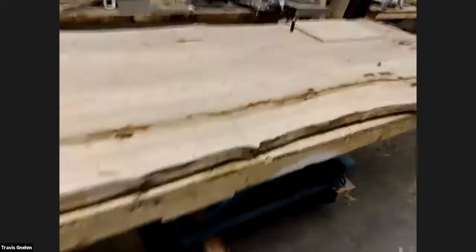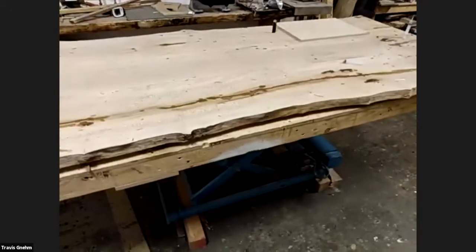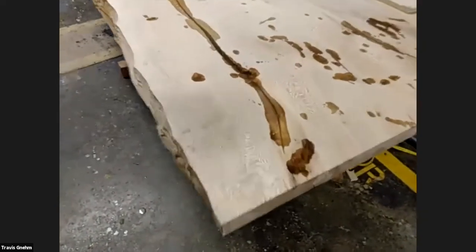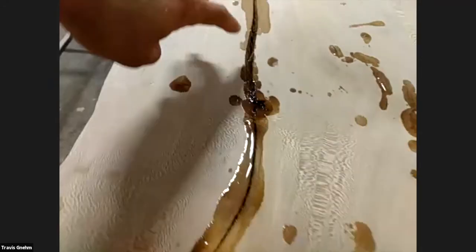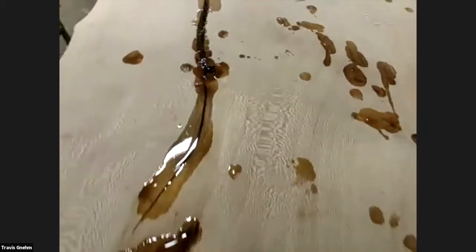So this was a table that was being worked on today. It looks like there is water on it, perhaps, but that's not water. That is clear marine grade epoxy fill. And it's probably hard at this point. I'm not going to test it and touch it, but this is filling up all the cracks in the table. Basically this marine grade epoxy expands and contracts along with the wood throughout the seasons. So it's a great material to fill up those cracks while being structurally sound.